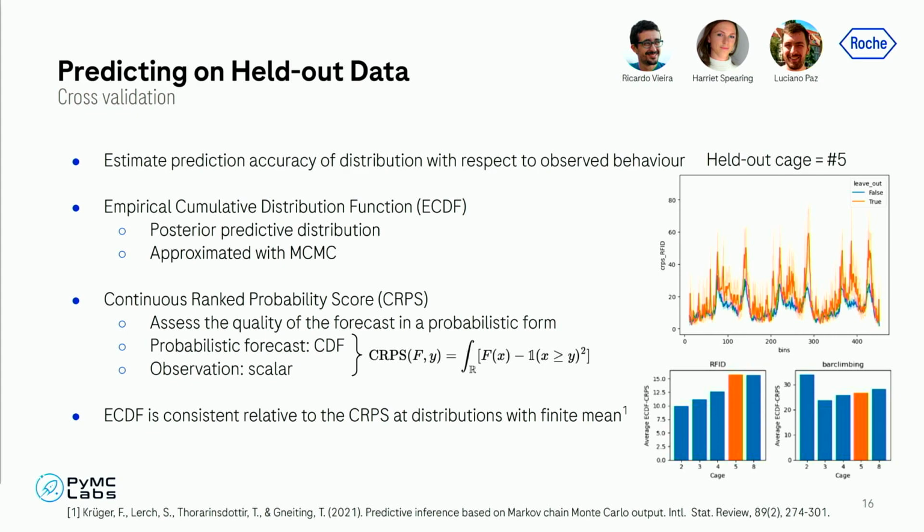So in the interest of time, I'll go quickly over this one. This is just to show you that we attempted to do a type of cross-validation. This is different, of course, from what you will do in a classical machine learning approach, where you have a point estimation. Here we have a probability distribution. This is what is highlighted here with the empirical cumulative distribution.